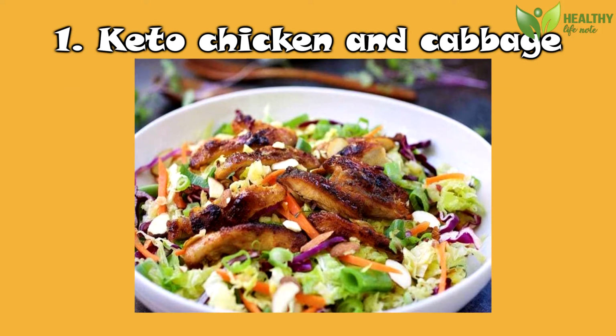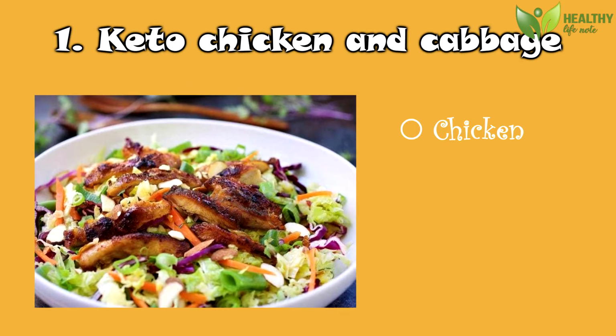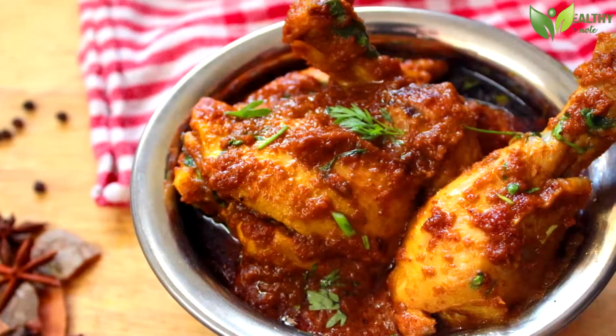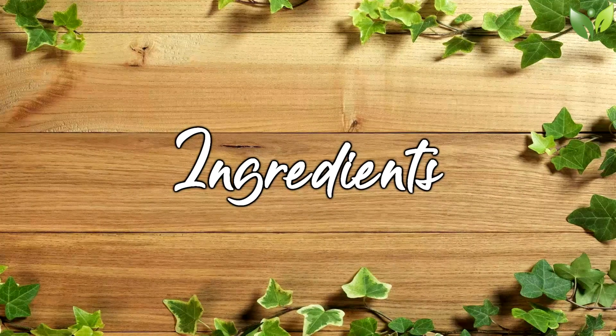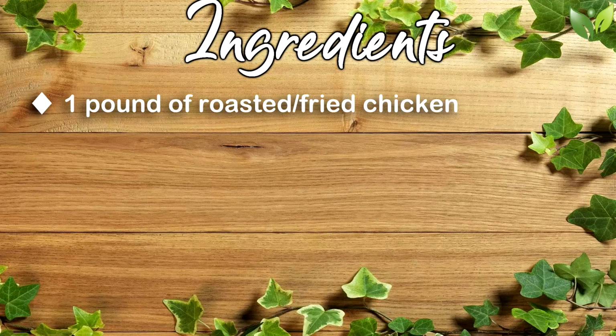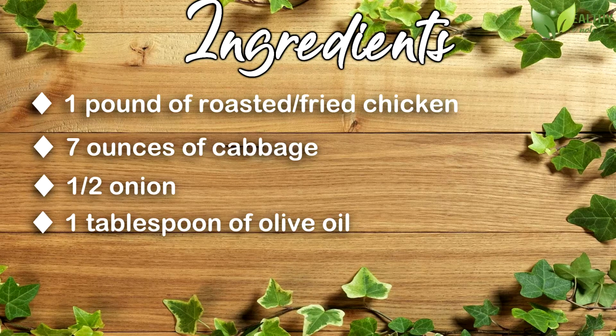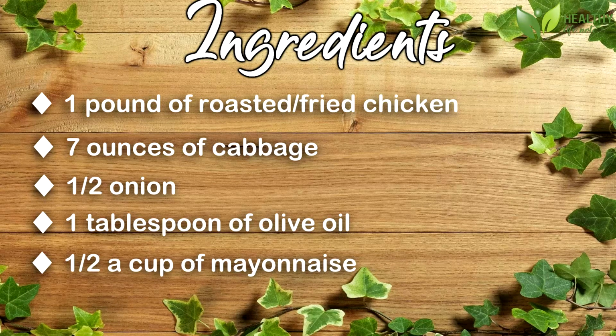A real keto food on a plate includes chicken, onion, cabbage, and mayonnaise. This keto recipe does not need to be complicated. One pound of roasted or fried chicken, 7 ounces of cabbage, half an onion, 1 tablespoon of olive oil, half a cup of mayonnaise, salt and pepper to taste.